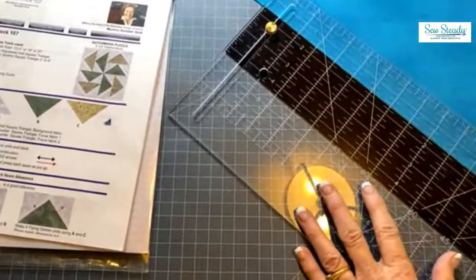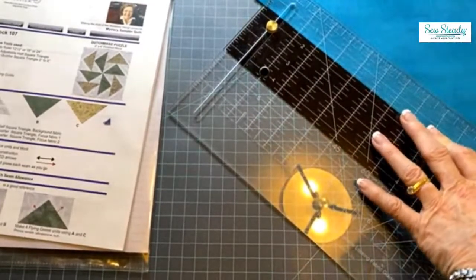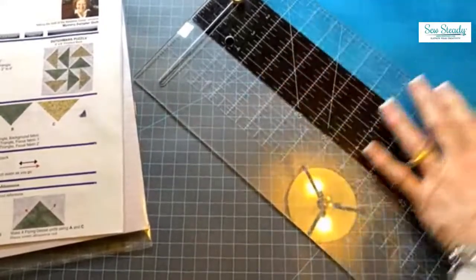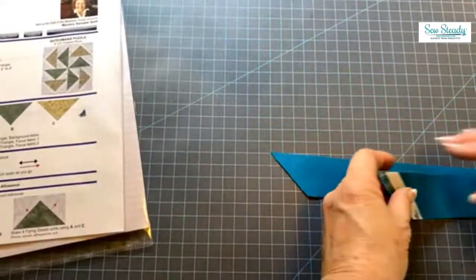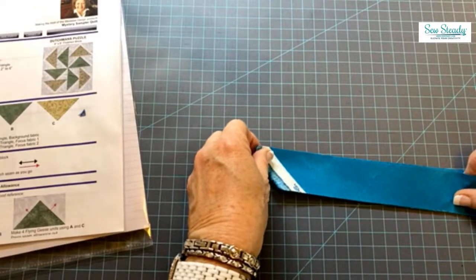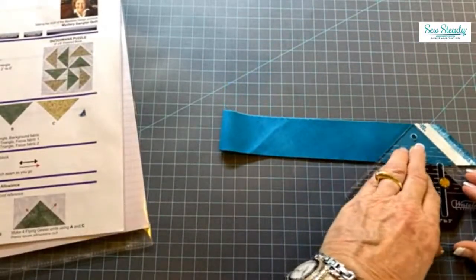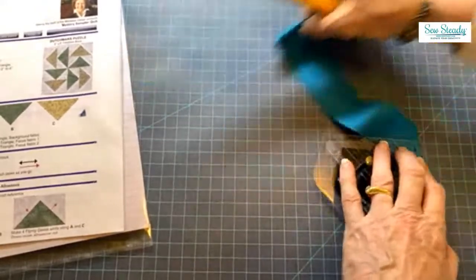I'm just going to lay this on my previous bias cut, and we're going to cut a strip. Okay, so now we need 16 of those, right? All right, I'm going to probably have to cut another strip. I'm going to put that right there, and we'll see how many I can get out of this. Let's go ahead and turn it around so I can take advantage of that angle there. Now that's called making sure you have no waste.